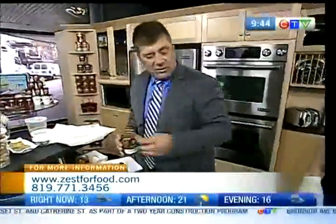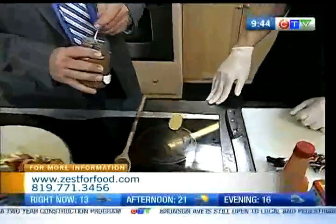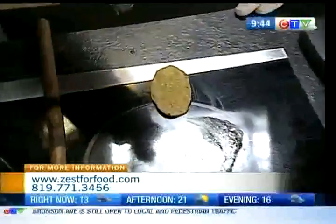Sure, on a cracker. There you go. What would you do with it other than put it on a cracker? Well, if you wanted to sear some scallops, you could do that as a topping for seared scallops. Right. That would be perfect.